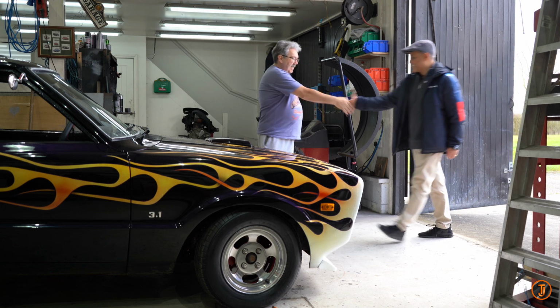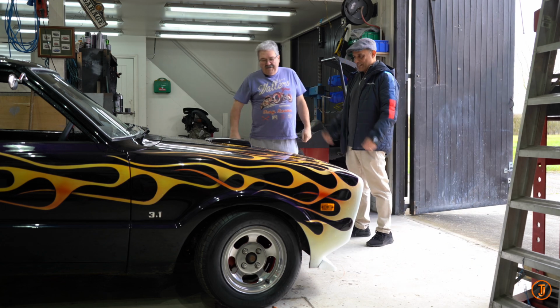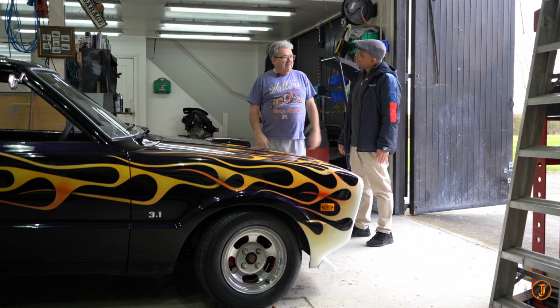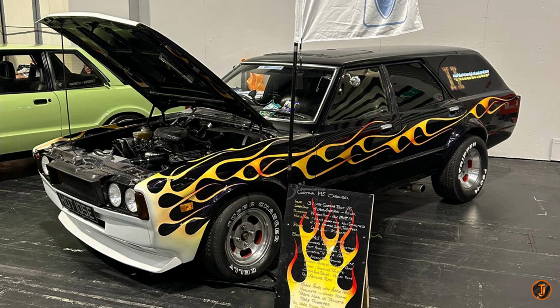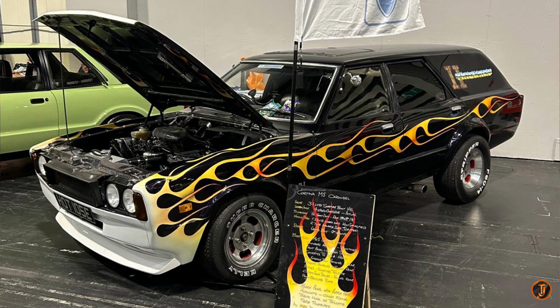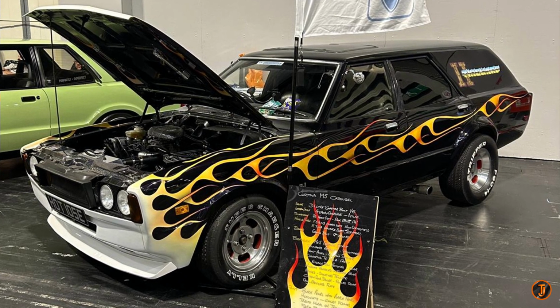Hi Steve. Hi Jazz. Nice to meet you. Yeah, good. Good. Well, here we are. My baby. Let's go and have a little chat. Yeah, definitely. This car is, well, it's amazing. I saw it in November at the NEC and I was taken aback by it.